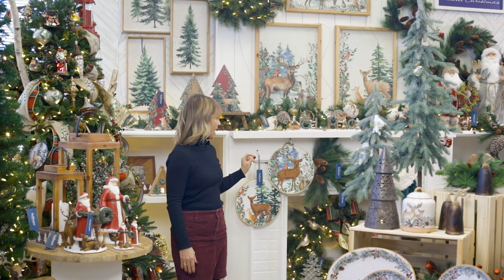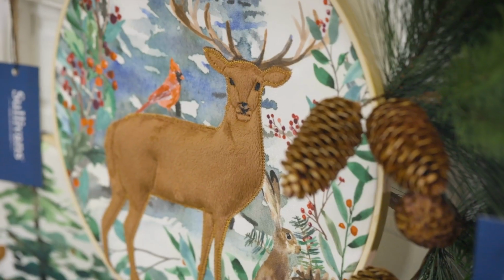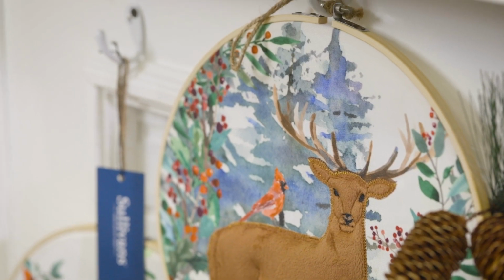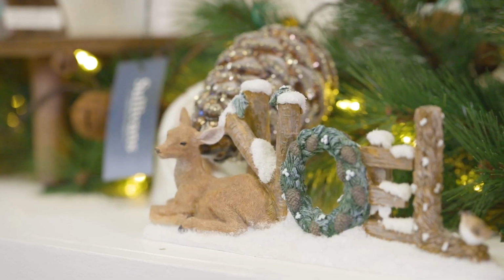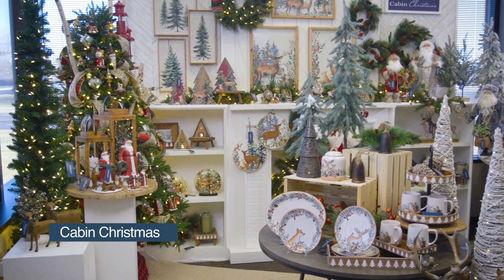We've also got a little bit different format this year. These are looms, and they're printed as well as appliqued, again with that exclusive deer pattern, and I think they turned out really nice. Lots of tabletop. These particular tabletop pieces feature the deer, again with the lighter colors, and that is Cabin Christmas.